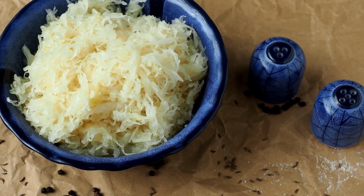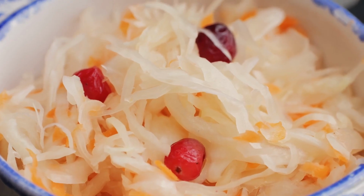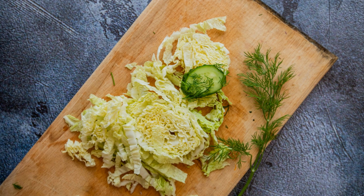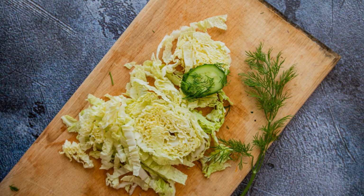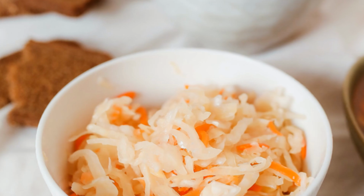Next, sauerkraut. Forget that sad grey mush you get in a can. Real homemade sauerkraut is crisp, tangy, and unbelievably good for you. It is the definition of simplicity. 2 ingredients, that's it, cabbage and salt. If you can't handle 2 ingredients, then get out of the kitchen. This is peasant food elevated to genius level.